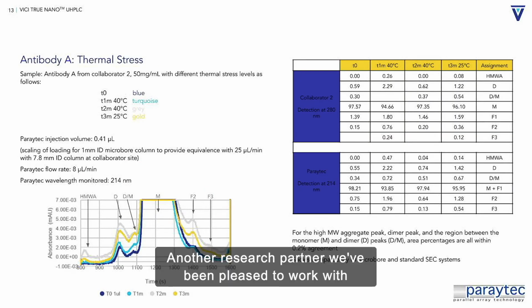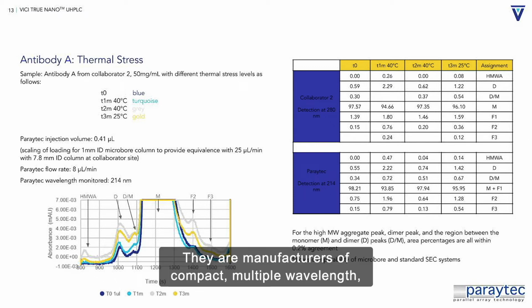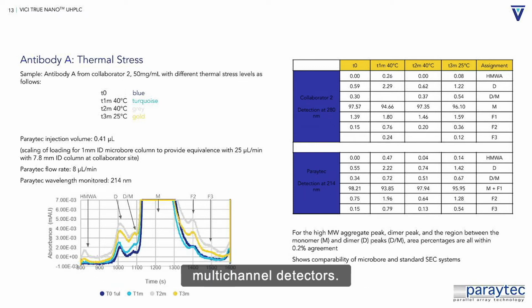Another research partner we've been pleased to work with is Peritec. They are manufacturers of compact, multiple wavelength, multi-channel detectors. These are some of their results investigating micro-SEC columns.